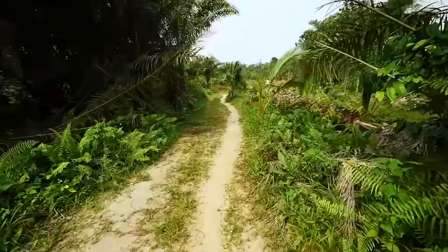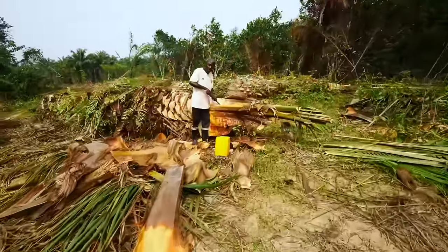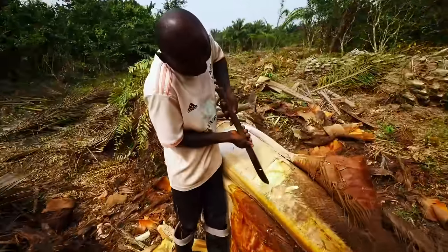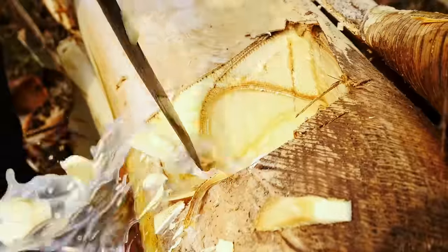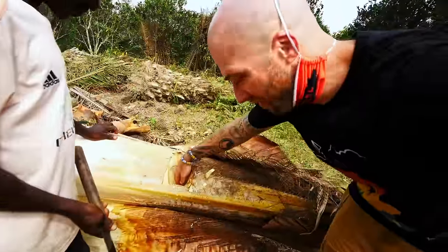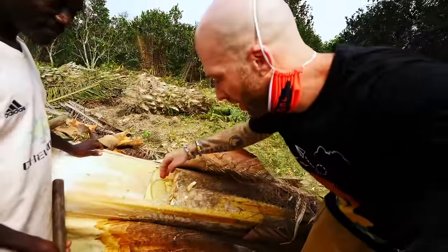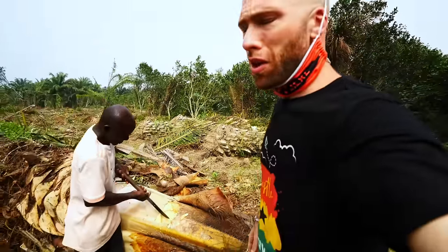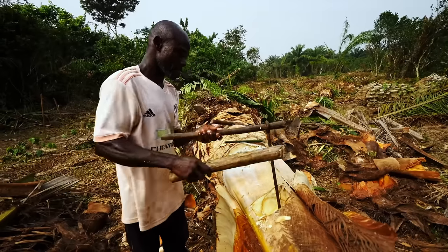Boss man here is gonna show me how he taps it. Oh, it just popped like that, wow. This one, you pay 20 cedis too. Okay, I'm gonna taste it. So I just put my finger inside. It's sweet. So sweet. So good.